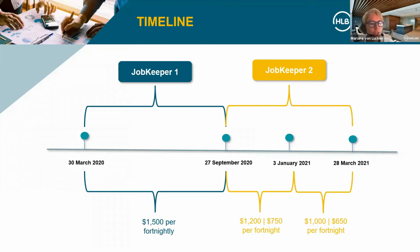Okay, so the timeline. I think this is a good visual to give you an idea of where we're at and what the real things are that apply. So should we meet the tests, and we'll go through the tests. JobKeeper 1 is gone now, right? That's finished up, but we are still getting some payments. Some of you would have enrolled in October, and there'd be a payment still to be made in October, so you should be receiving that at the moment. We're on the 9th of October, and if you've done your projections, the normal reporting every month, you should be getting that. So the question becomes, can you get JobKeeper 2?